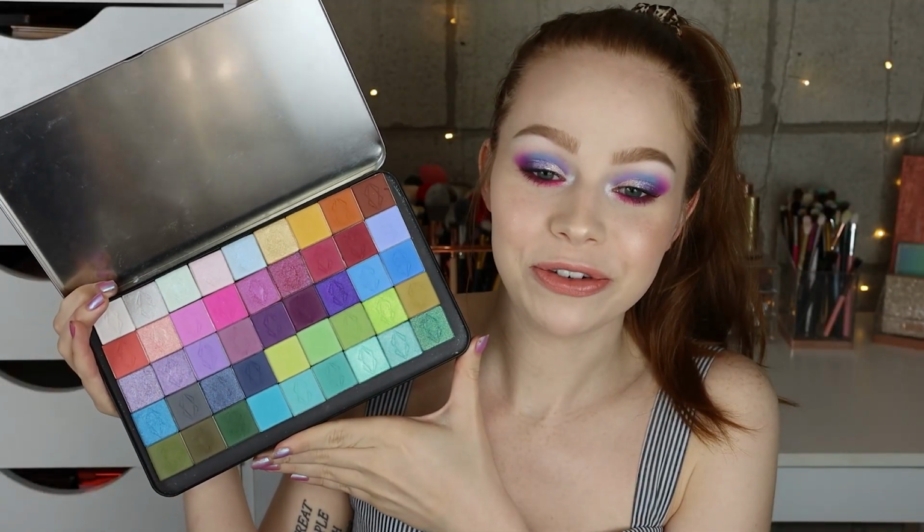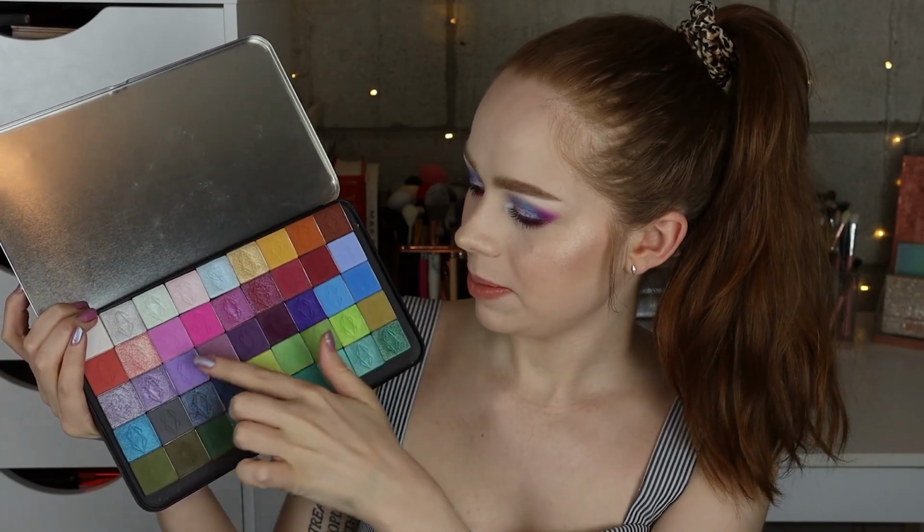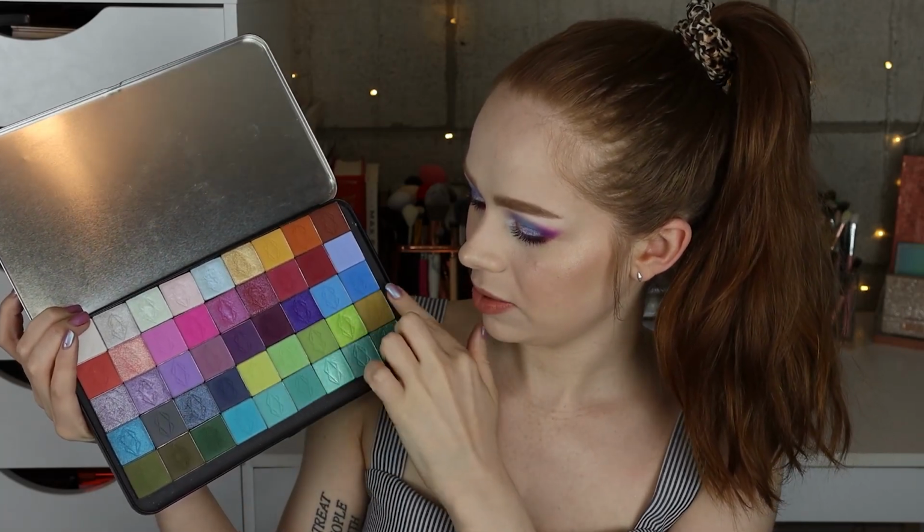I feel like it is such a beautiful rainbow of colors, so I'm going to go ahead and swatch the light shades, then I'm going to swatch the warm tones, and then I'll do the pinks, the purples, the blues, the grungier greens, and then the teals.